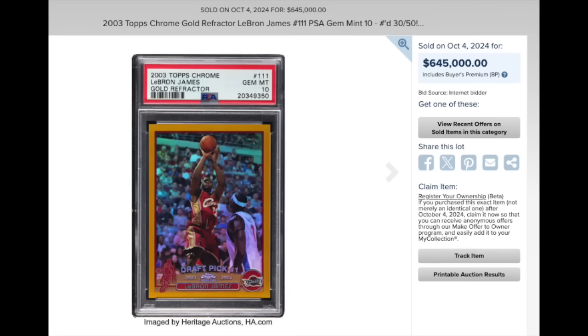Sold for $645,000. It's the second ever known sale of a PSA 10 copy of this card. The first one was in early 2023 that went for $900,000. So down, I don't know, down 30% or so since early 2023. It is a PSA Pop 9.